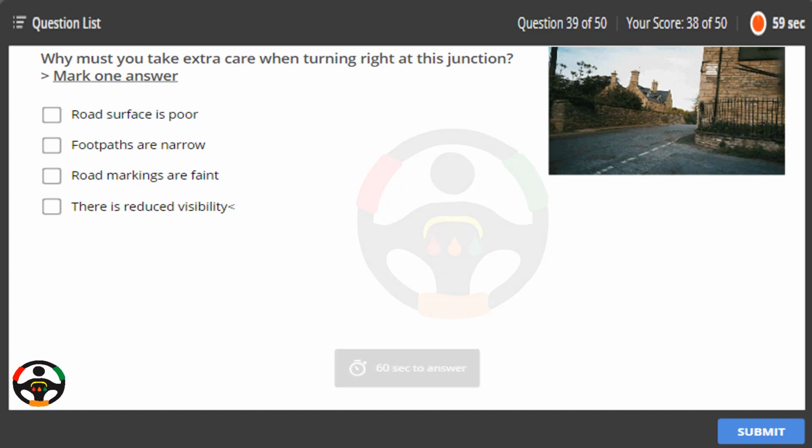Why must you take extra care when turning right at this junction? Road surface is poor, footpaths are narrow, road markings are faint, there is reduced visibility.